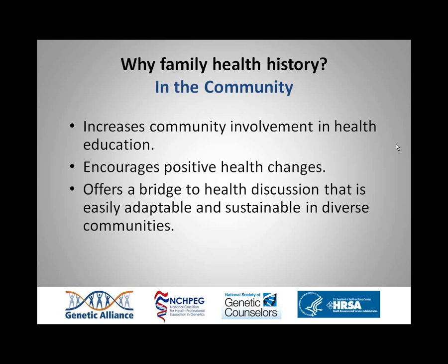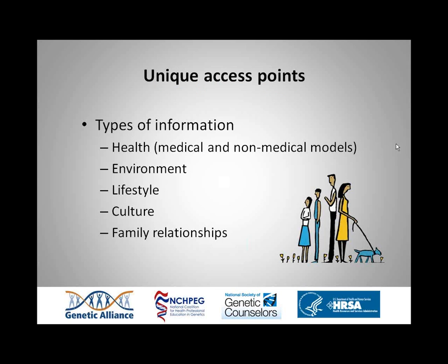So we, for this project, have seen family health history as the link between people's daily lives and their health, as well as the bridge between health and genetics. We found that genetics can be an intimidating word for some people, but bringing it up as what runs in the family is more palatable.